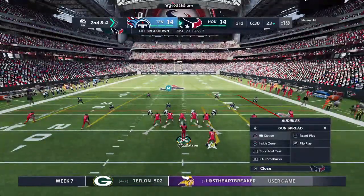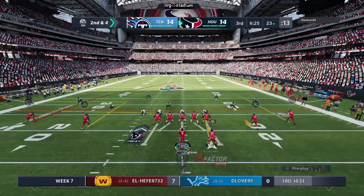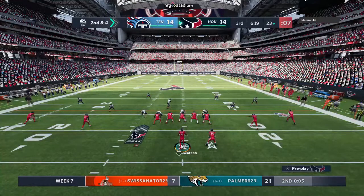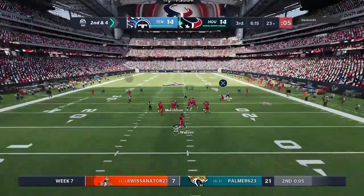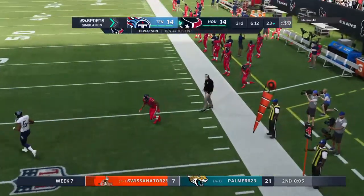Six yards was the pickup on the last completion, so here's 2nd and 4. You got tight. You got tight right there. 55's mark, guys. 55. From the gun, here's Watson. And he slings one that's incomplete.